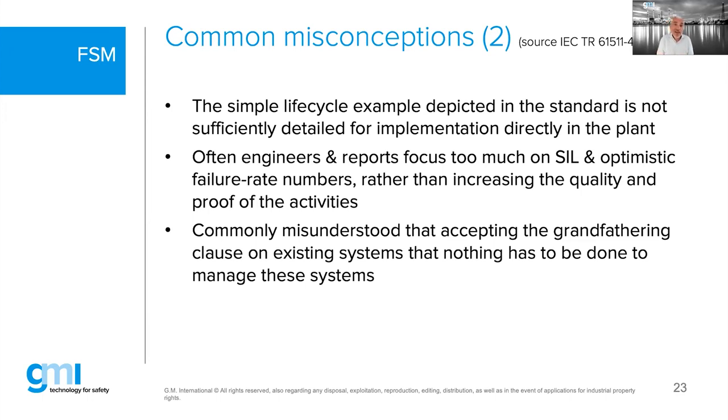You have now been given a grandfathering clause in edition 2, where you will have to make an assessment of your existing older installation that was maybe based on or built to edition 1. And they will give you there an opportunity to prove what safety risk reduction you have been achieving with the older installation that was built on requirements that were released before edition 2 was even out.